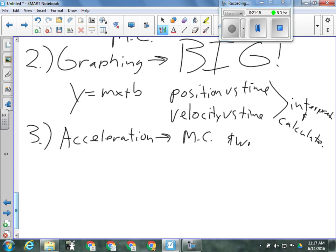Okay, acceleration will be in both parts. There will definitely be an acceleration problem in the written response where you have to use that formula. You may even have to use that formula as part of graphing at some point.